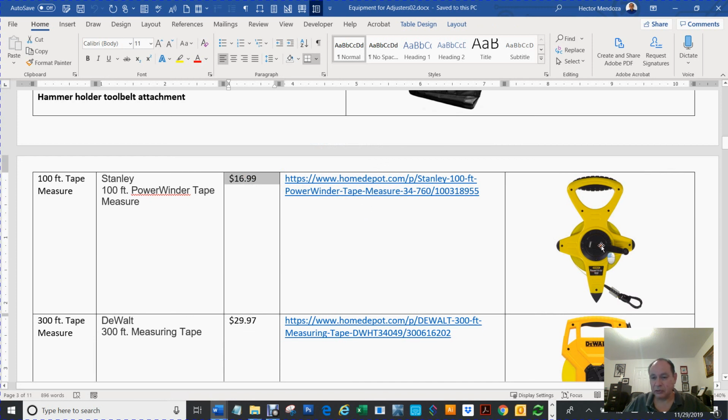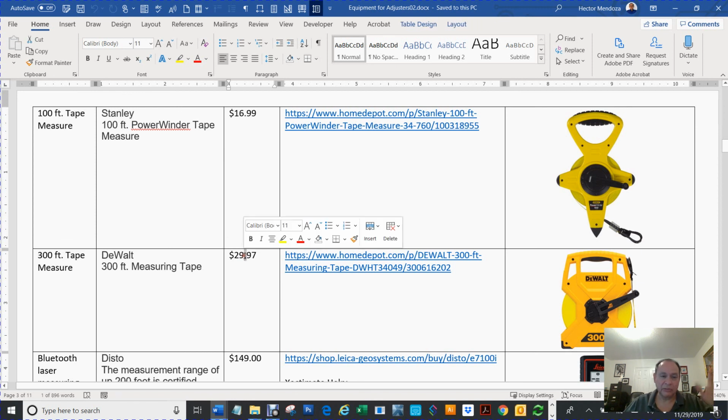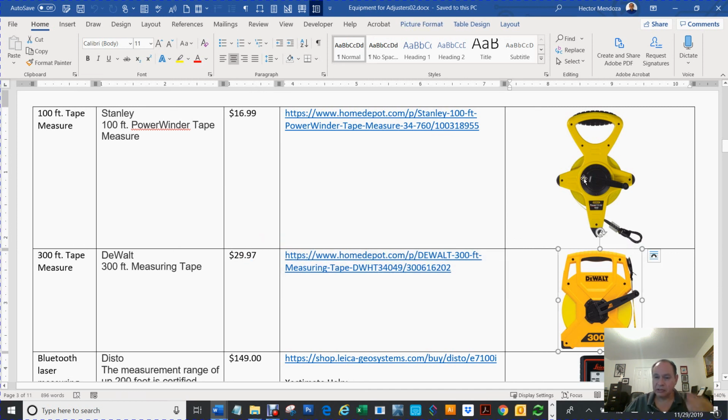The difference between a 100-foot and a 300-foot is less than $20, something like that. Let me see, $13 actually. So it's $29.95. Here's the link to find that thing. I personally have both of them. Sometimes it's easier just to use this one than this one, but sometimes you need that one.